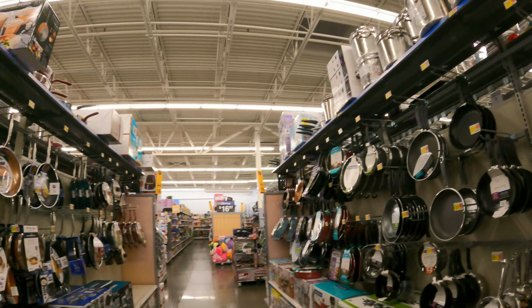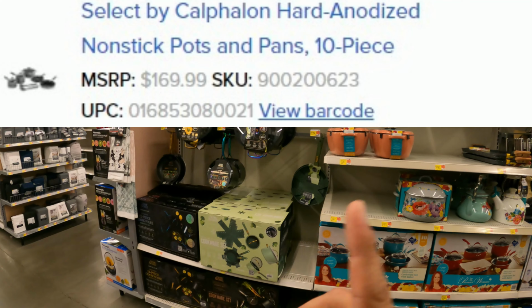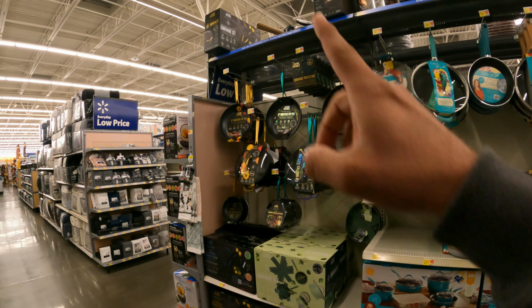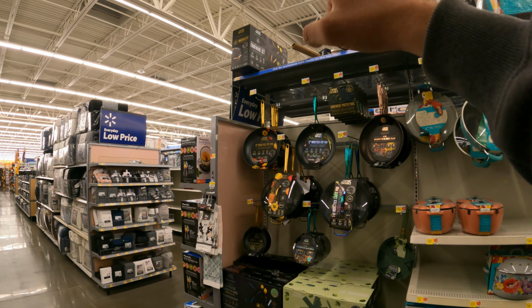I'll go ahead and put image SKU and UPC for both of them. It was the Keflon 10 piece and the Keflon 14 piece. I think we found the 10 piece for $5. That's right, five dollars. It was sitting right there.